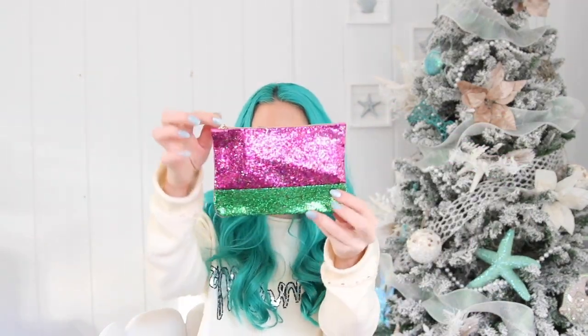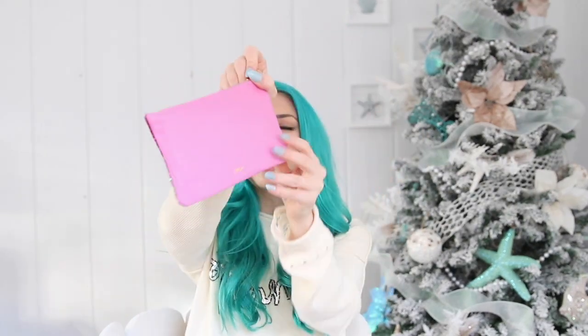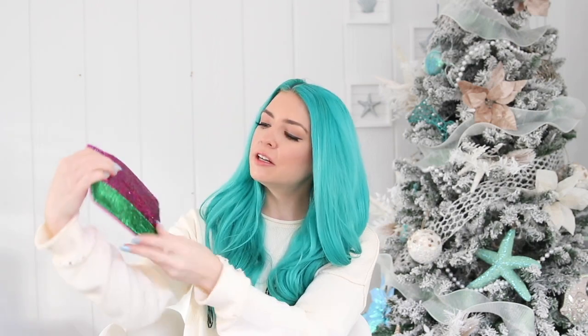So we're gonna just start with the Ipsy Glam Bag. It is very holly jolly themed, super cute. It has like a little jingle bell here. And on the back it is pink and engraved in the gold right here is Ipsy. Very glittery. The glitter doesn't come off super easy, so that's really nice because that would be a huge pet peeve for me.